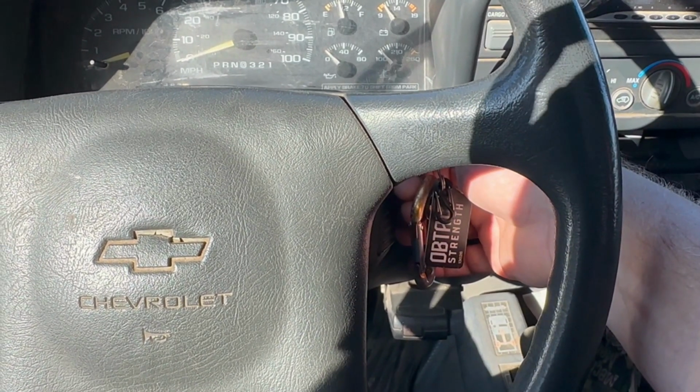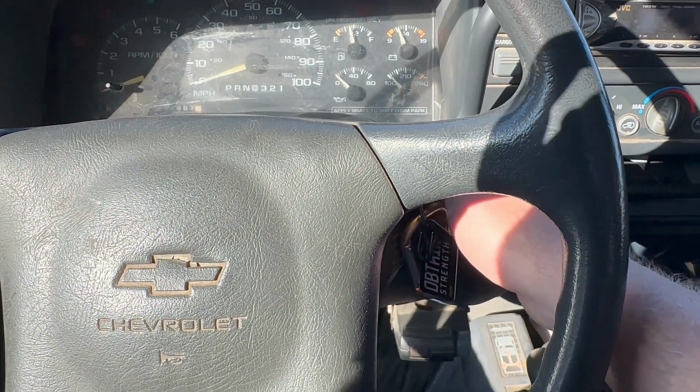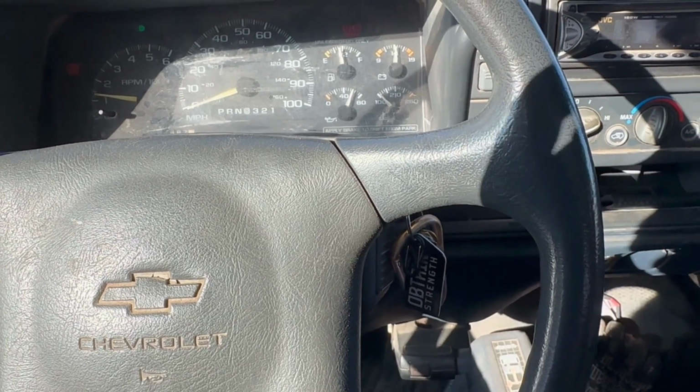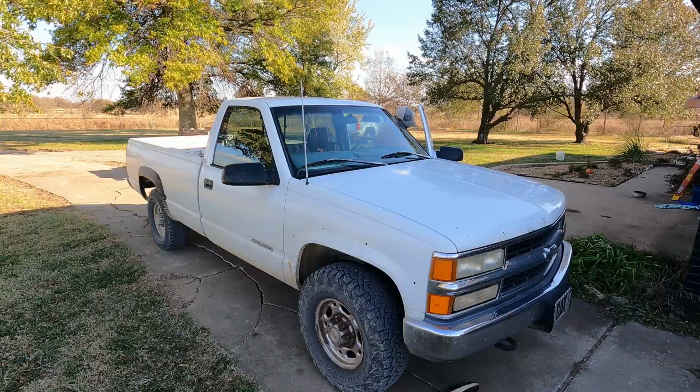This is what it's doing. Now I'll wait. Okay. That's not the worst it's been, but that's what it's been doing. And as you can see, I still don't know what it is. So let's get started. I'm gonna grab the parts out of the truck, cap, rotor. It'll work or it won't. I don't know, but we're about to find out.